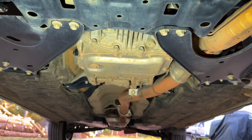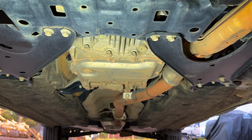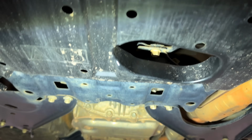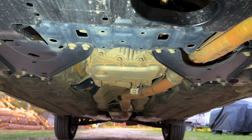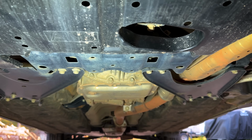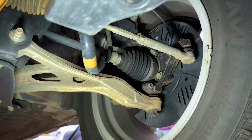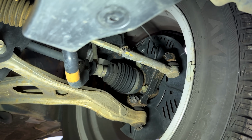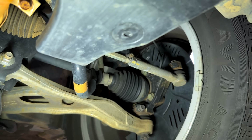Looking at our CVT, everything is dry. No evidence of leaks from the pan, the front differential, anything like that. Looked up underneath the splash guard here. Didn't see any evidence of leakage from the timing chain cover, cam carriers, cam covers, rear main seal, upper lower oil pan, anything of that nature. So everything in the suspension looking great. Don't see any tears or rips in the ball joint or tie rods. Nothing looking out of order on either side.